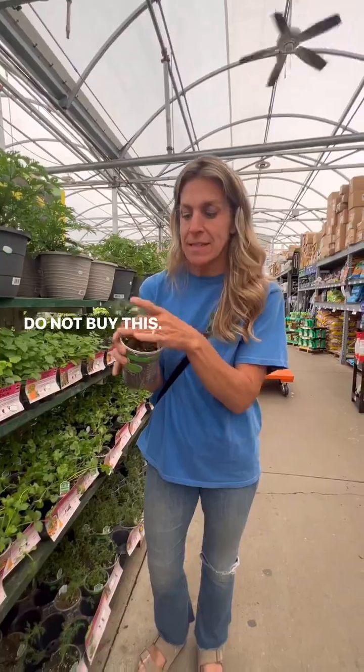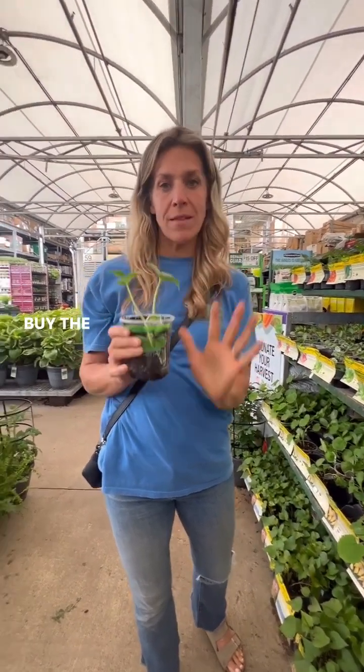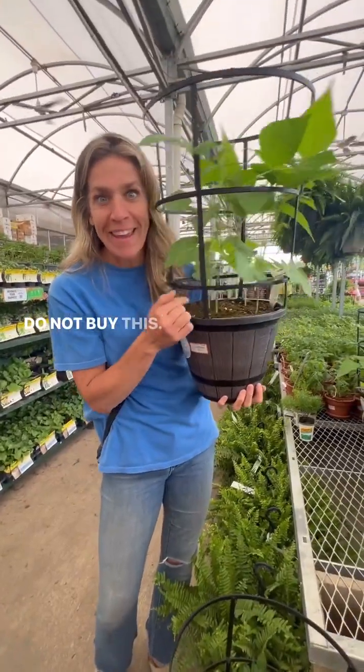Another $5.78. Do not buy this. It's $5.50 for 2 baby cucumbers. Buy the seed pack. Do not buy this.